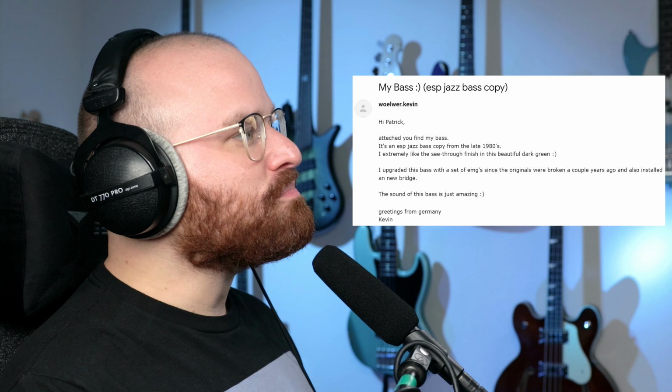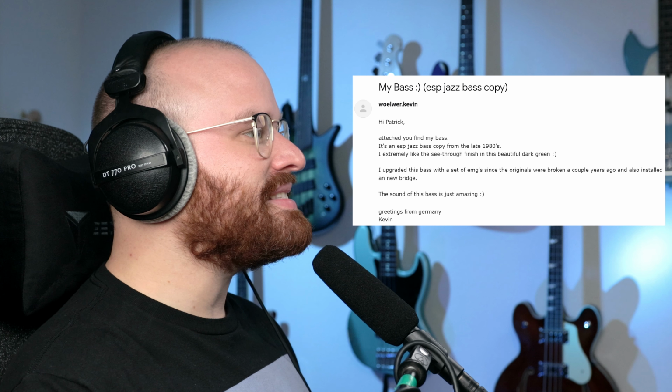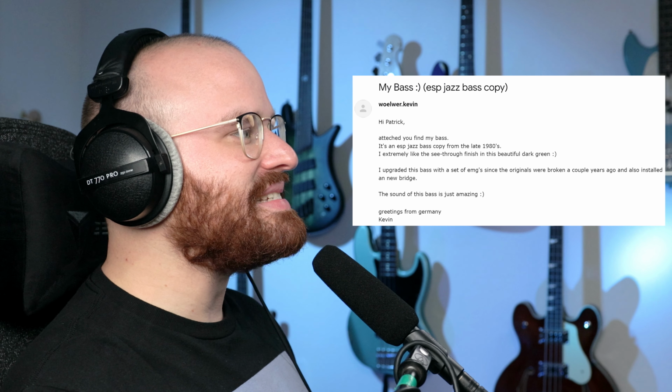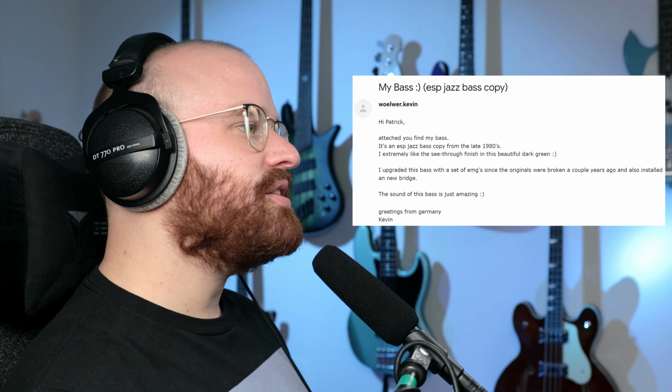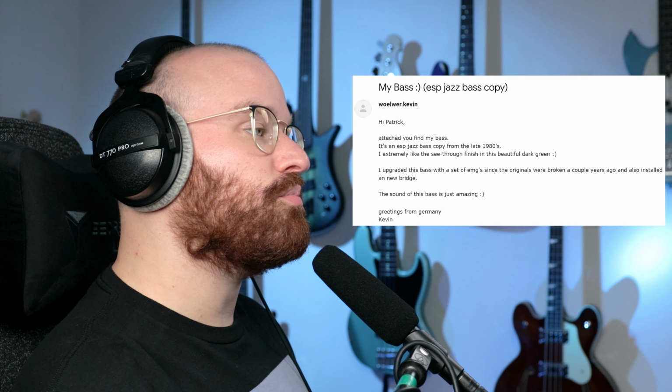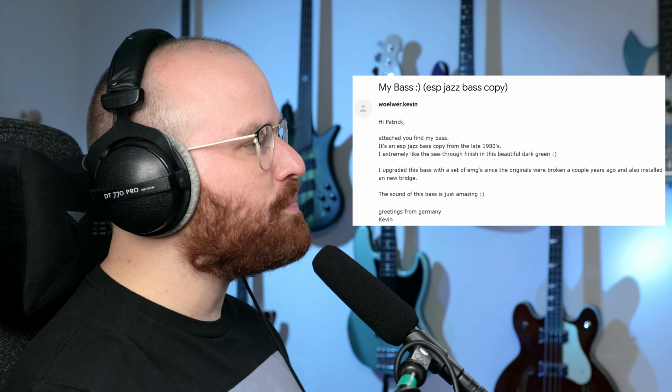Next up from Kevin, he says, my bass, ESP jazz bass copy. Hi Patrick, attached you'll find my bass. It's an ESP jazz bass copy from the late 1980s. I extremely like the see-through finish in this beautiful dark green. I upgraded this bass with a set of EMGs since the originals were broken a couple years ago and also installed a new bridge. The sound of this bass is just amazing. Greetings from Germany, Kevin.